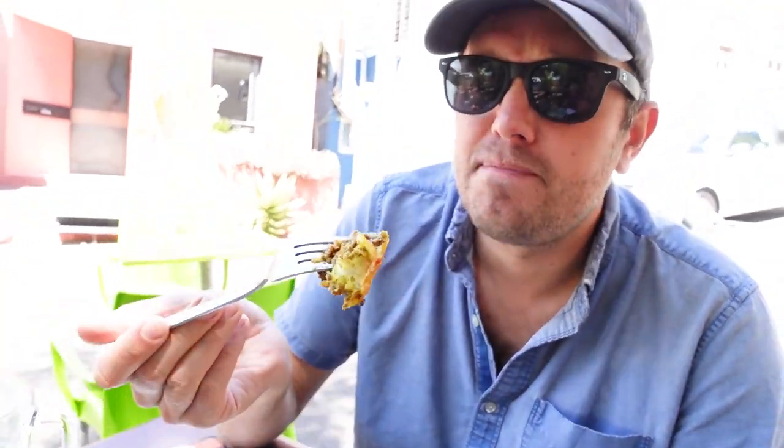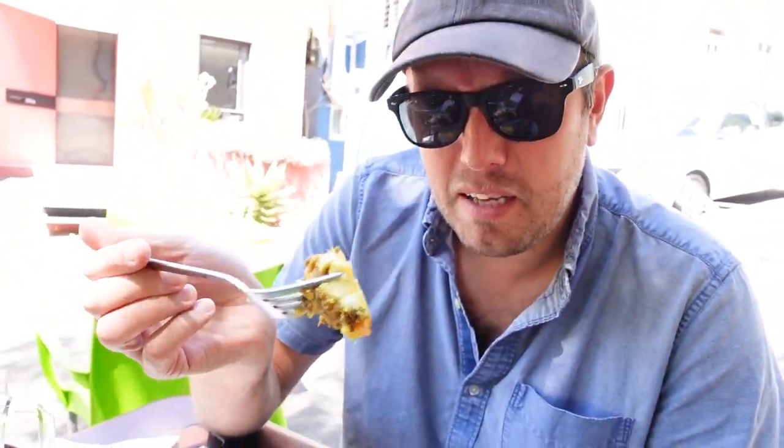That's good. It's got like an egg topping. Egg flan type topping to it. Again, with some spices and some onions and the mincemeat. Not too spicy. Very, very delicious. And actually quite light. Even though it doesn't maybe look that light, it's quite light.